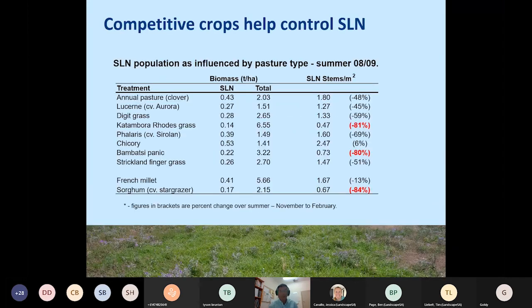There are a few non-chemical options I just want to touch on a little bit. Certainly, I want to highlight, if you have Silverleaf Nightshade, don't leave it bare. You still have to crop something. As long as you can grow something to compete with Silverleaf Nightshade, the production of stems or berries is going to be much less.